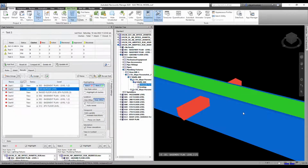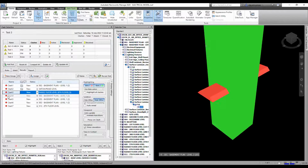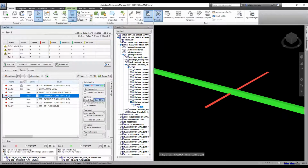Select. Now this is a pipe. I can see this is a plumbing fixture. This is a hose pipe which is clashing with a luminance, a surface luminance. Whatever I'm clicking here is shown on the selection tree. Same thing, you can check these clashes again. You can check other different information about the clashes.